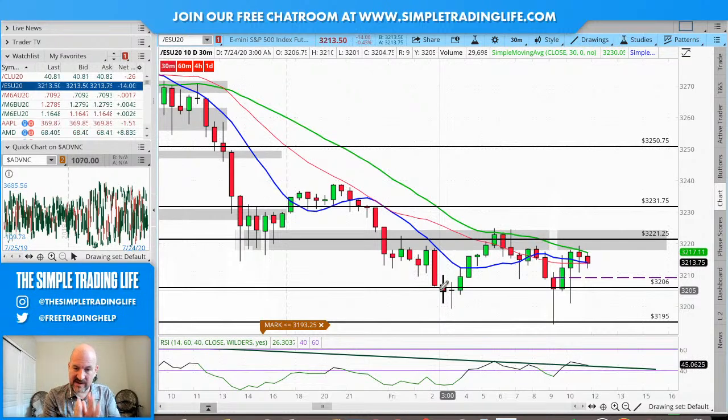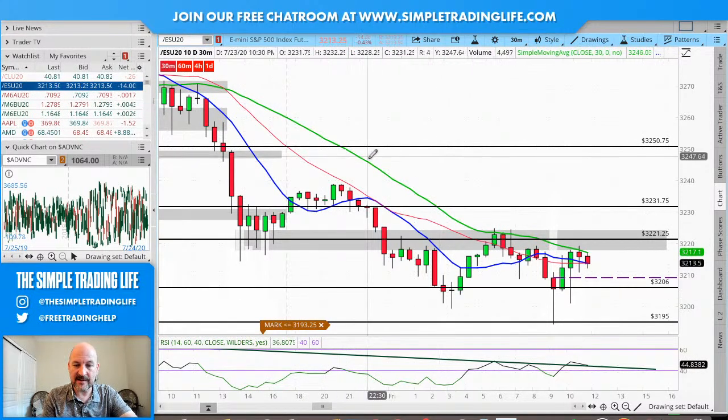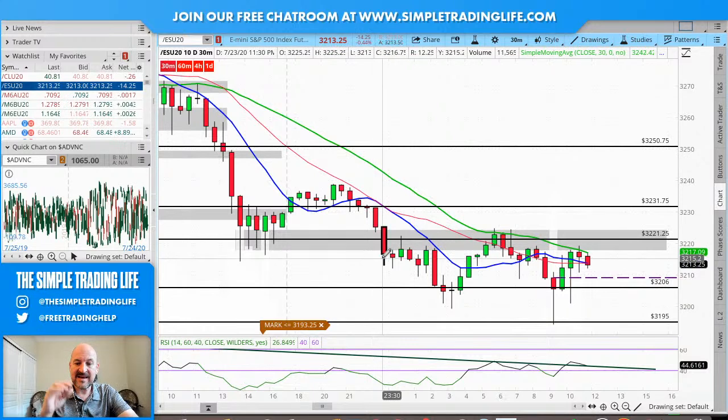When you use these three equal moving averages, 10, 20, 30, mid-range, 20, 40, 60, longer term, 50, 100, 150. That's what we mean equal. Equal space in between all three of them. So this is the 10, 20, and 30. When you use this, it makes it so much easier to know what's going on.